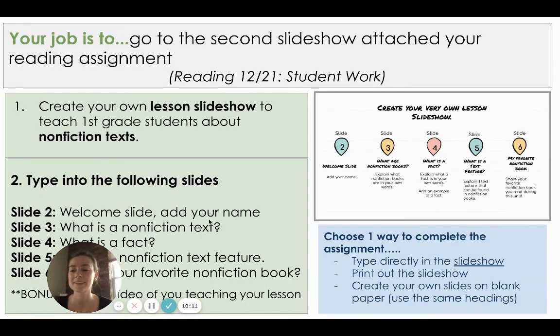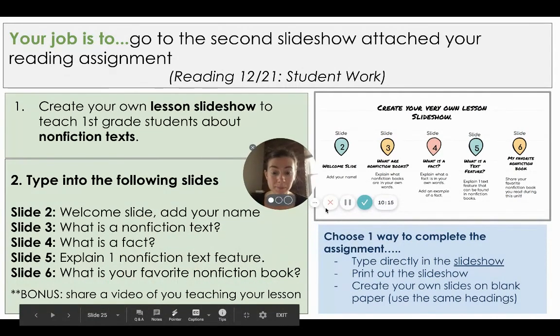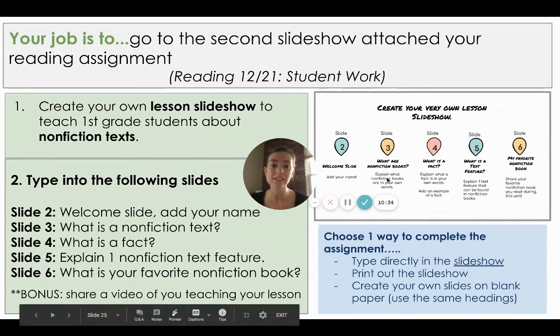Okay? So this is your job, and you can choose one way to complete this assignment. Maybe you're interested in typing directly on the slideshow. Maybe you'd rather print out the slideshow and write in your answers. Or maybe you'd just rather create your own slideshow on blank pieces of paper, and that's fine too. Just make sure you're using the same headings and including the same information as you would on the slideshow here, okay?